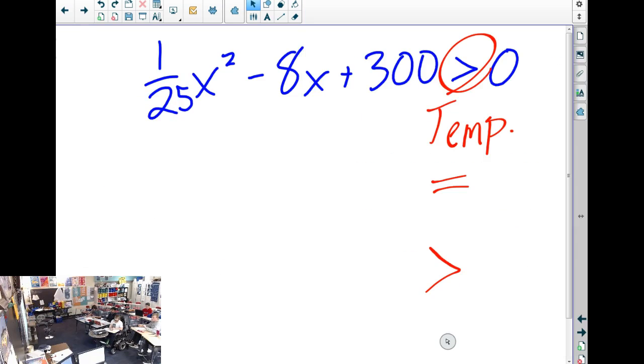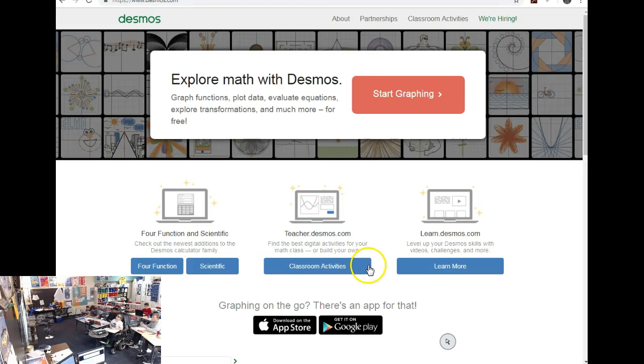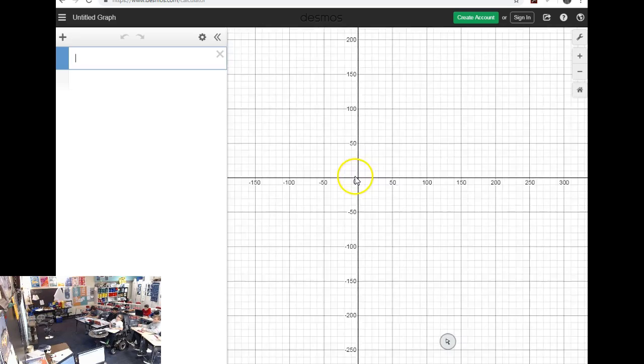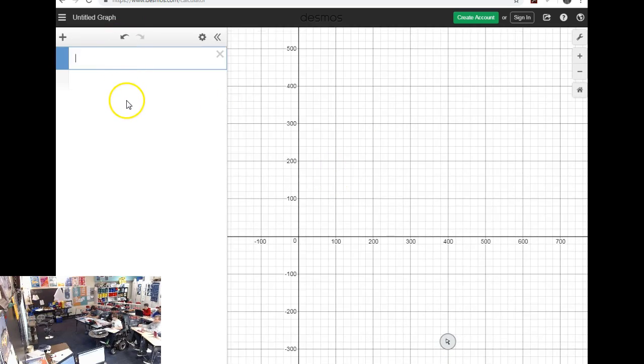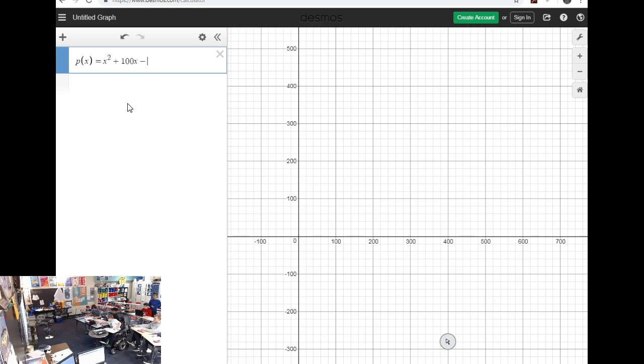So if we utilize our amazing tools of Desmos, it's one of my most popular sites visited. Wait, 60,000, right? So you said our profit, so we'll say P of x. What's the easiest way to type it? x squared plus 100x minus 60,000. All times 5. What's the vertex of the parabola?